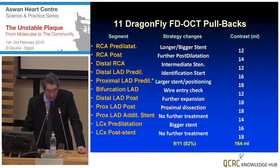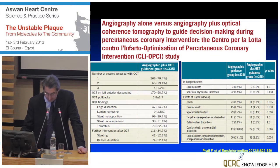I'm convinced that you make a difference, and we were the first to show 135 patients treated with OCT-guided stent implantation, but now there is a larger study, Italian, CLI OPCI study, 333 angiographic guided patients compared with 335 patients studied guided with OCT, showing in a multi-center setting a difference in outcome related to major events such as cardiac death, borderline for myocardial infarction, and stent thrombosis.